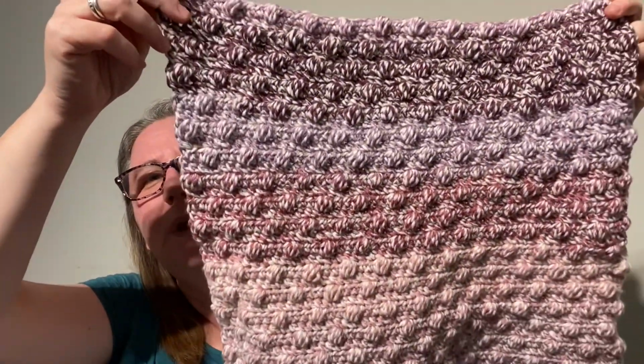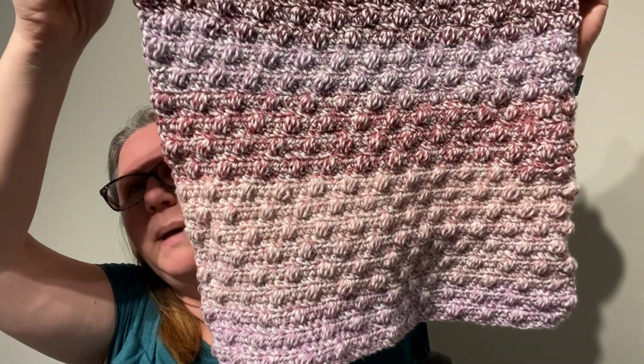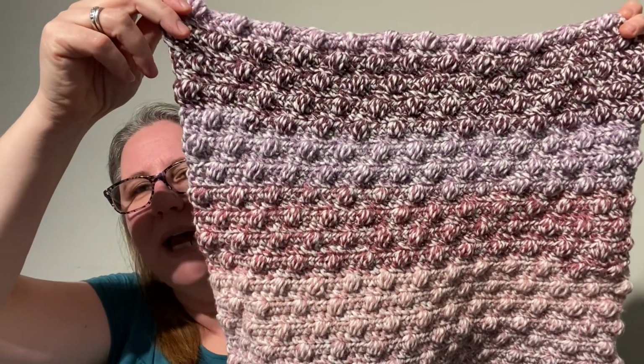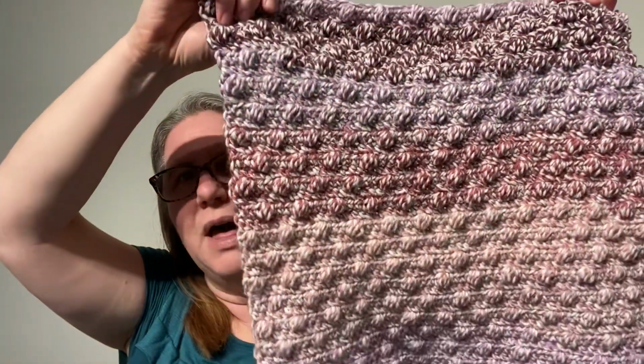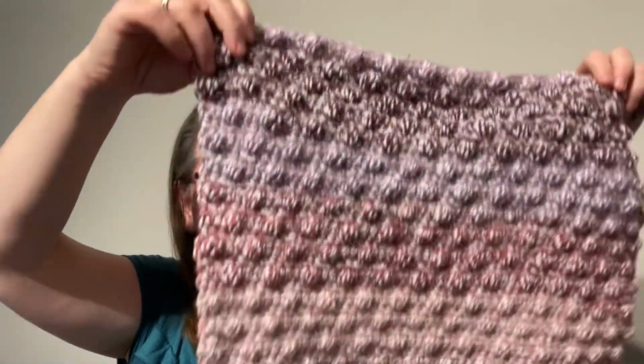Because that was one of the things I was a little bit disappointed about. I felt like the stitches got washed out. But this is how the whole front panel looks. And then I will work up the back panel. I didn't want to use the same color for the back panel. I thought that would be a little bit too much.